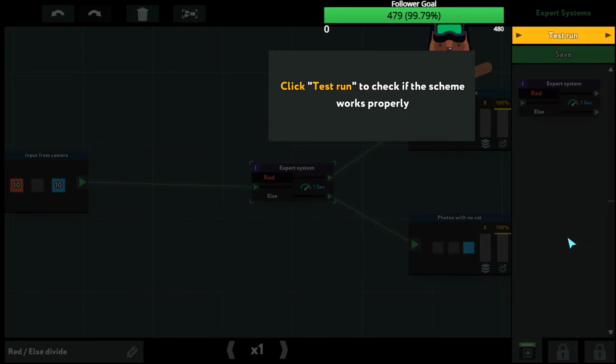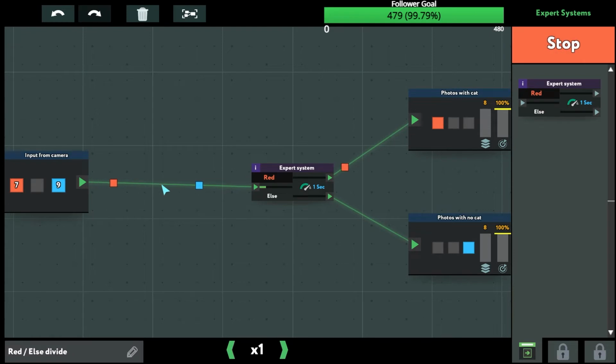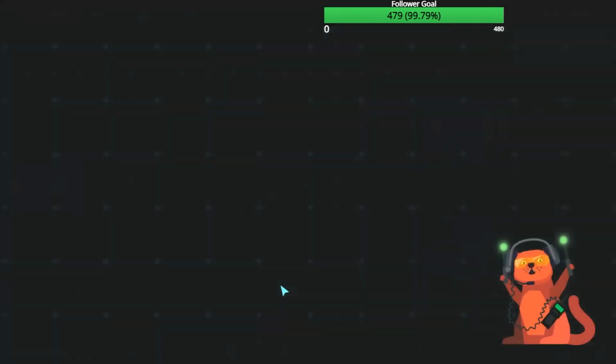Let's do a test run and see what will happen. Reds and blues come to the expert system. The red filter sends the reds up and it sends all the other colors down. Let's see when we get to the end. And success, final result. Time spent 20 seconds out of the allowed 26. Nodes used of the expert system, we only used one.